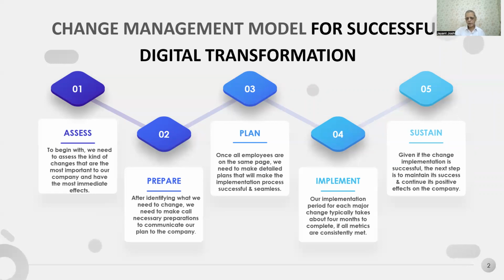Now, these changes may be, as I mentioned, starting from receiving the customer order. You may have some manual system, some old system of getting written documentation from the customer and making that entry into the system. But that needs various checks to accept the order. And then it all depends upon the people who are going to accept, resolve, and process that particular order. So this is what assessment is.